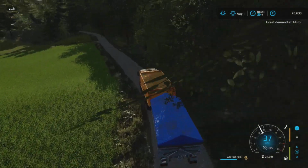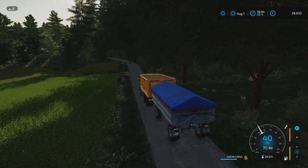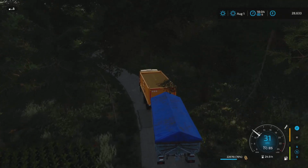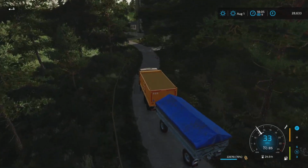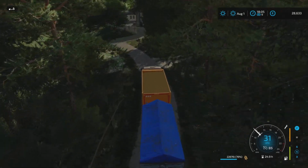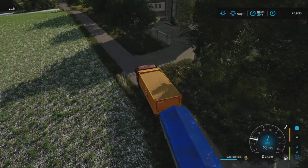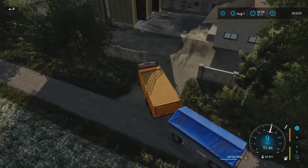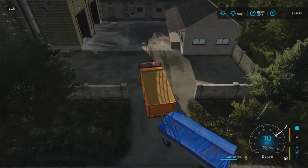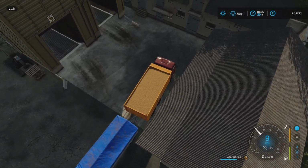Field 92 is done. I'd hoped to be able to segregate the grain between the grain body on the truck and the trailer between the two fields, but it looks like I'm not going to be able to achieve that goal. So I'm going to take field 92 in and come back and do field 91. Might be able to get all of it in just the grain body. We'll see.